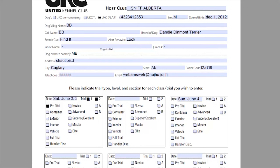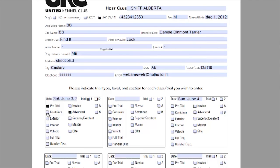So here's their form, all the identifying information up above, and they're going to do the pre-trial advanced. Let's say they're only going to enter it once on the Saturday, and then assuming they pass, they're also going to be entered in advanced container. And they need a new box because they also want to do some novice events, and that won't fit there.